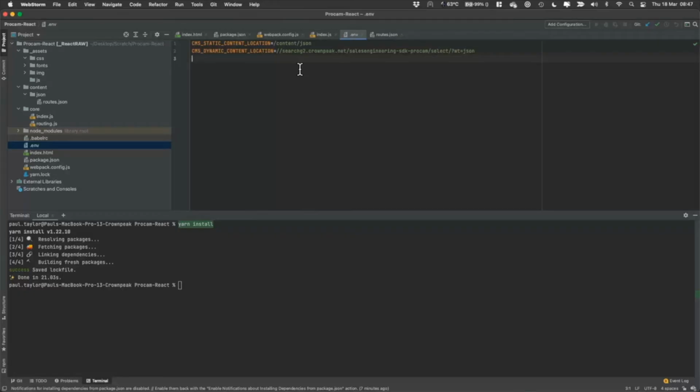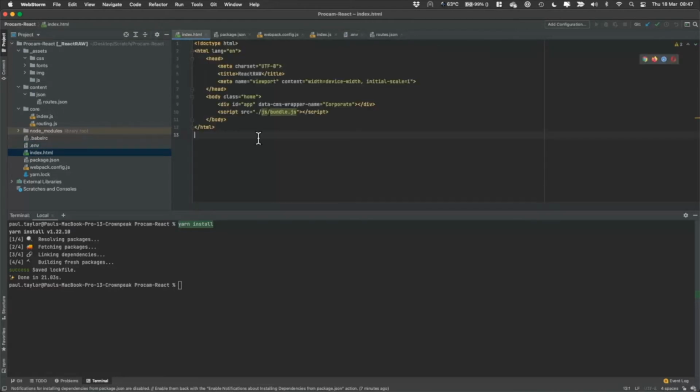So the next thing we're going to do is work on the index.html, and this is going to be the wrapper that surrounds all of the pages in our application. Notice the bundle.js. We're going to want to leave that where it is. We need that a little bit later on.